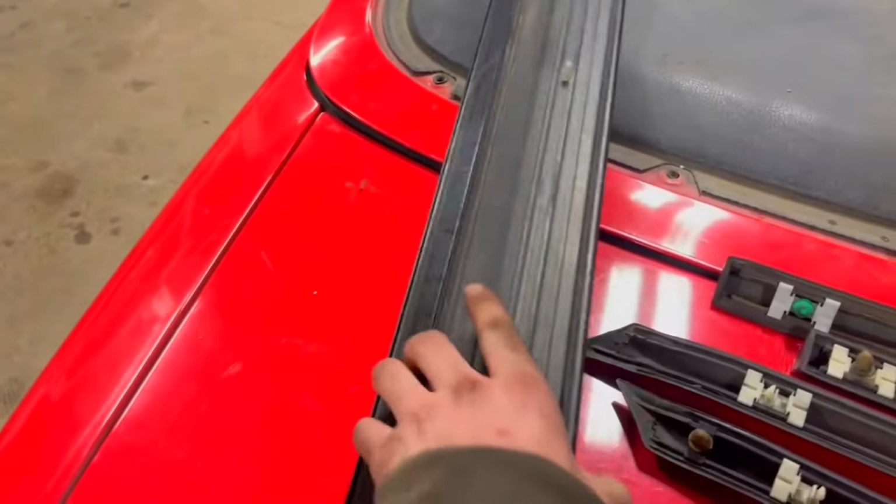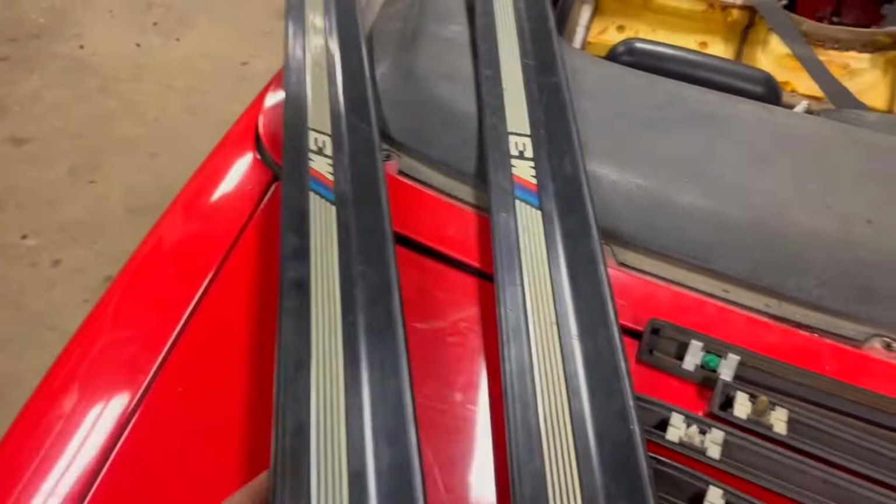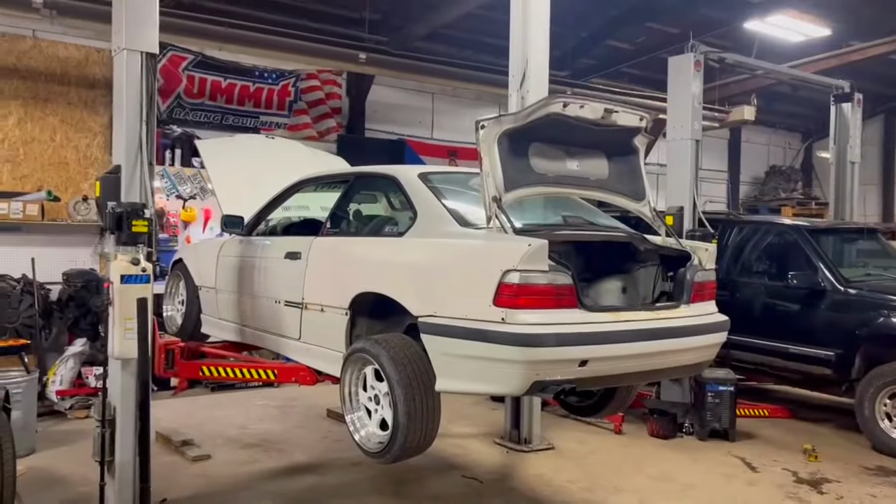All right, so we ran upstairs to the parts room. We got a few bits and pieces of some coupe trim, as well as these funny guys we might pop on. Why not? We got them. So let's throw some parts on.